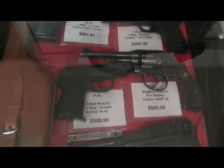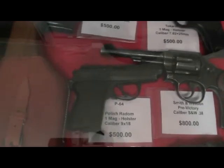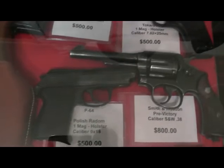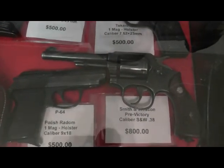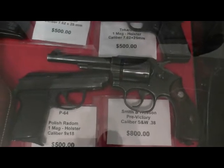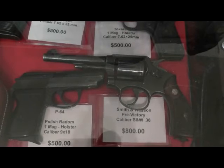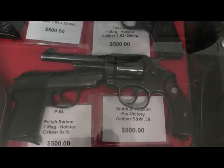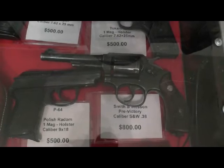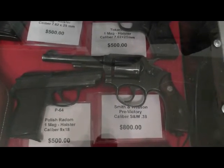There's the P64, better known as a Makarov, and that's going to be up for sale. And another one of my prized possessions is my Smith & Wesson Pre-Victory. This is chambered in Smith & Wesson .38, and that's quite an old gun. Lots of stamping on it. It has seen a couple of wars.